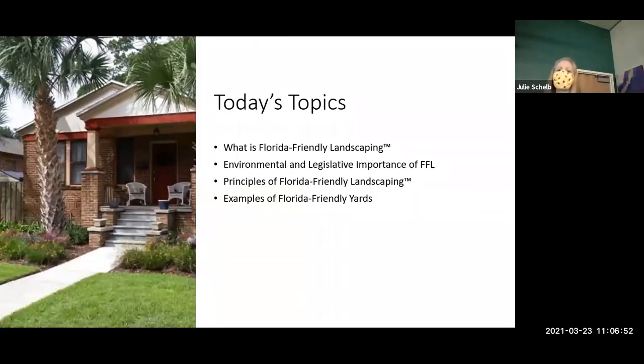So today, we're going to talk about, well, what does that mean? What is Florida Friendly landscaping? We'll look at some of the importance of Florida-friendly landscaping in regards to the environment, and also a legislative definition that we have here in Florida. Then we're going to go into the principles of Florida-friendly landscaping, and those are going to be our steps. And then we have a few examples of some Florida-friendly yards for you to look at today.